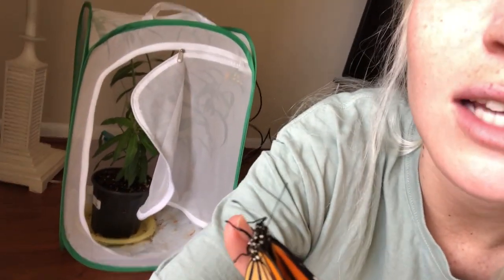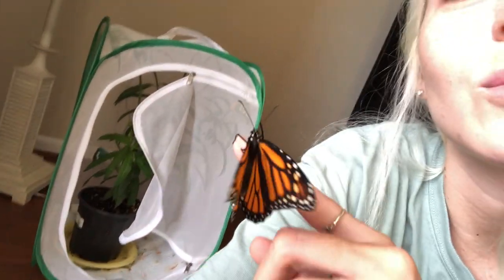I showed you guys how we just let them go because until now we haven't had a reason to keep them. We just give them a safe place to stay and then release them to do their job once they're ready. So I'm trying to wrap this up and I just keep rambling. But like I said, we're doing some traveling next month. So now the next step, once all the other chrysalises are done, is we're gonna take this milkweed plant and go plant it outside.